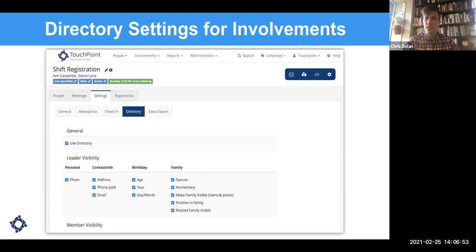This is a big change that you'll be seeing coming in the next several weeks, and it is the start to a bigger project that we have been working on, and you might have heard about at the 2020 summit that we had in the fall. And this is adding directories per involvement, and this is related to the mobile app.